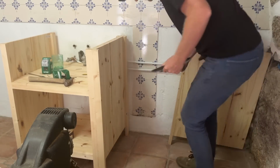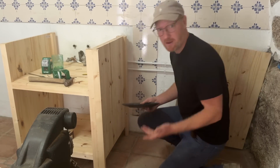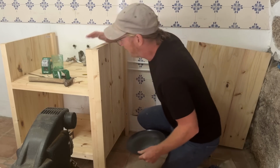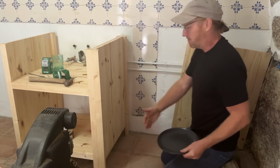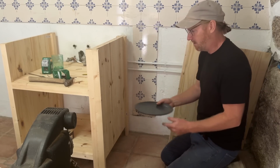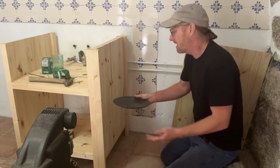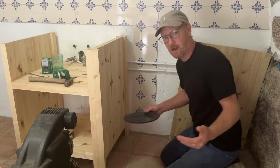All right, so what I want to do with all of this, because we're building it bespoke, we can build it any size we like. My thoughts on this are, perhaps this cabinet here is going to be where we have our plates and our eating utensils. Maybe, I don't know. Could work out to be like that.